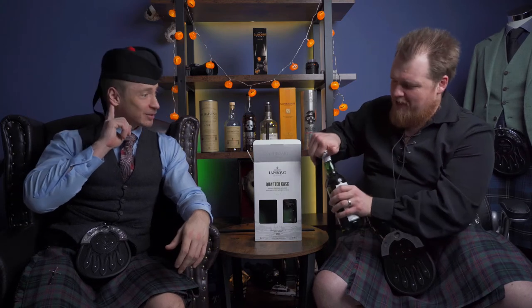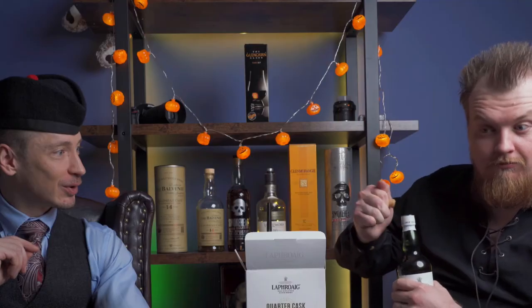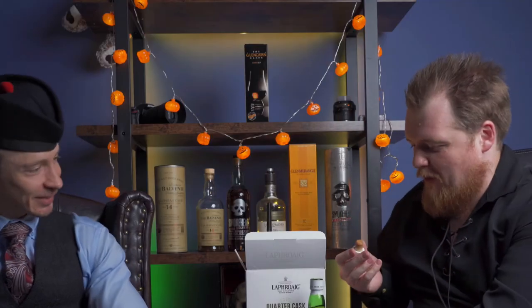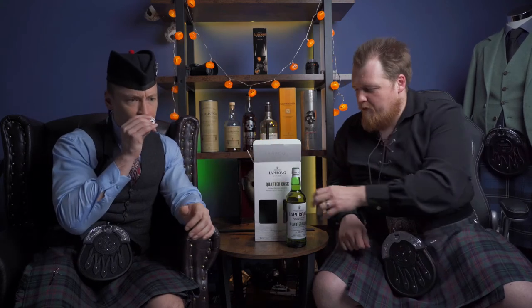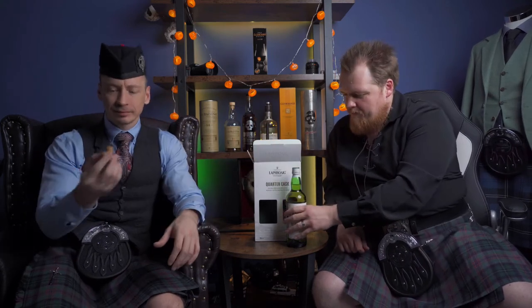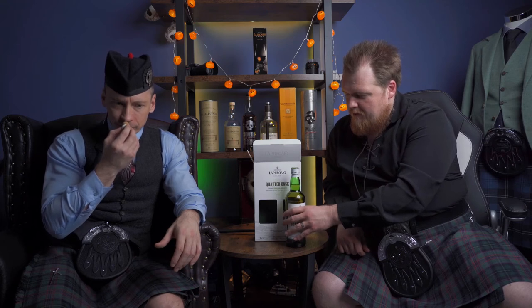Sure. Okay, let's see if we do the trademark plop that Karl has on his whiskey tastings in the channel. There we go, a nice wee plop. And the first wee smell. It smells a bit faint, not as strong as you're used to from Laphroaig, I feel. It's not too strong.